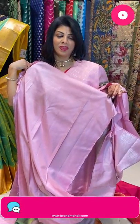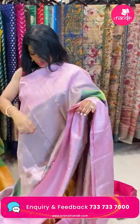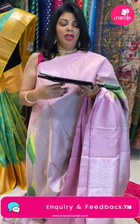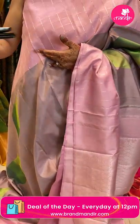With border, sari lines border. Contrast blouse andi, same as border ela ochindo ala ochindi. Koddiga difference undi but unique ga undi sari. It cost 20,999, BU998 is the code.